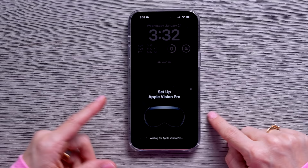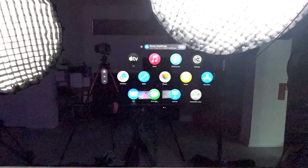Gosh. All right, so now it's telling me to bring my iPhone or iPad nearby to get started. So let's set it up. This is crazy. So I'm using my phone right now, and it's like I am seeing with my real eyes. All right, so this is the first time that you guys are seeing what I'm seeing.